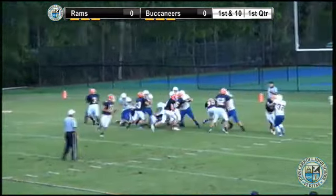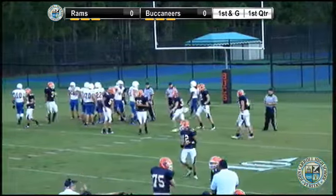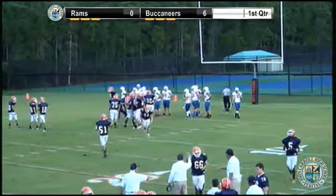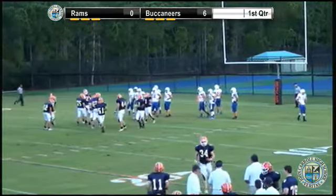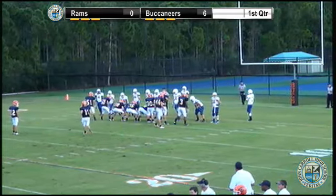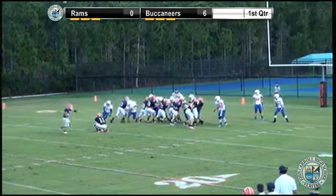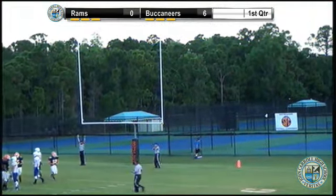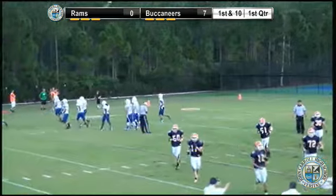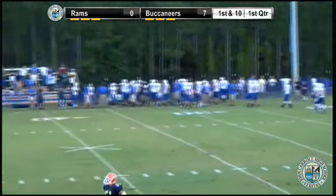Let's go, James Higgins! And again, that goes to number 34, Charlie Nichols, for yards and a Buccaneer touchdown. Cooper Hopkins' extra point attempt is good. At 5:07 remaining in the first quarter, the Buccaneers get on the board and lead by a score of 7-0.